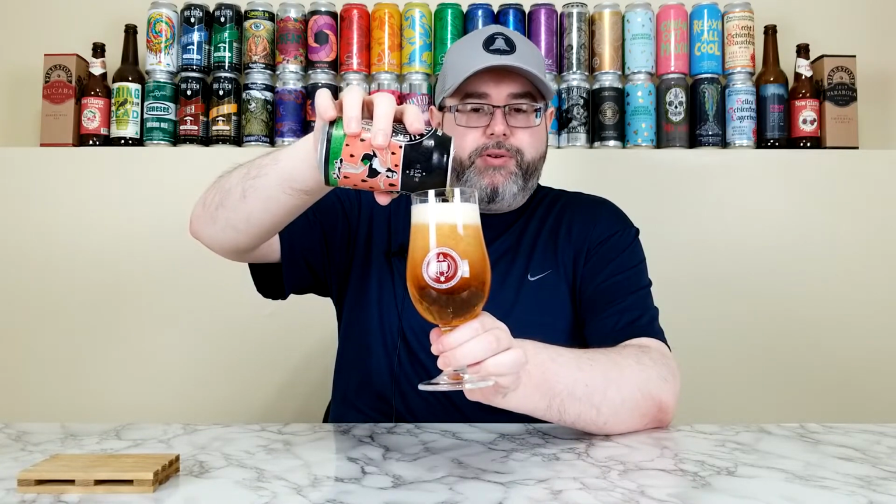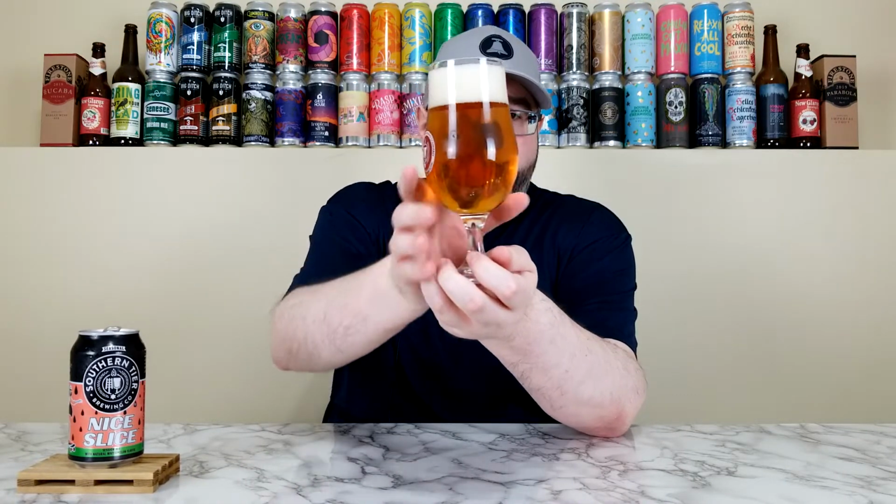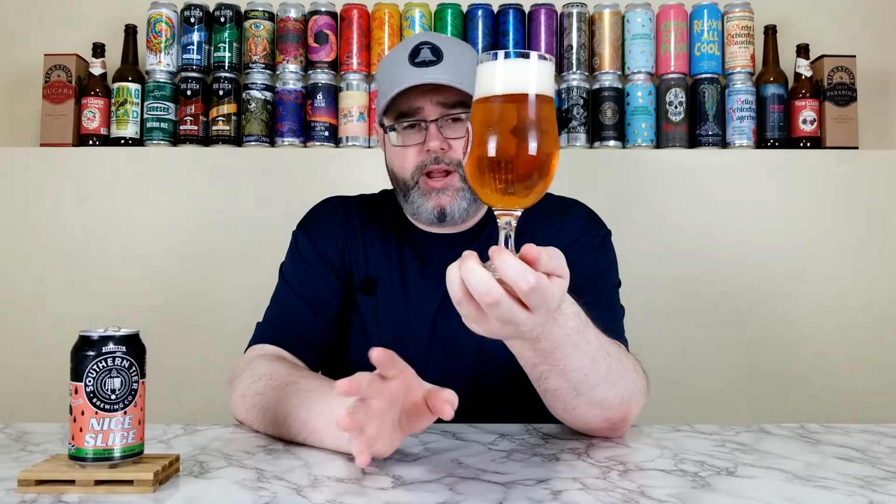So anyway, pouring it into the hashtag proper glassware. I mean, it is a Southern Tier glass, so, kind of. Anyway, I think, like they say, session ale. It is, I believe, pretty much a wheat beer. As far as the malts are concerned, definitely wheat is involved.